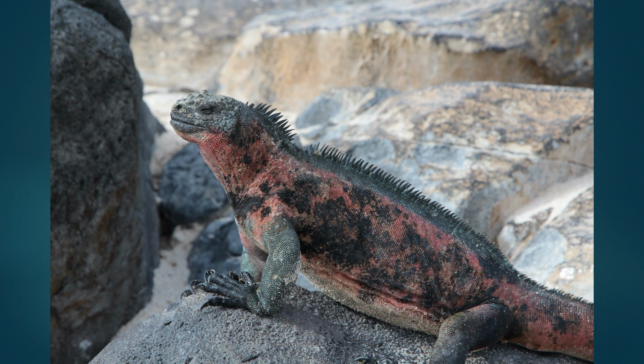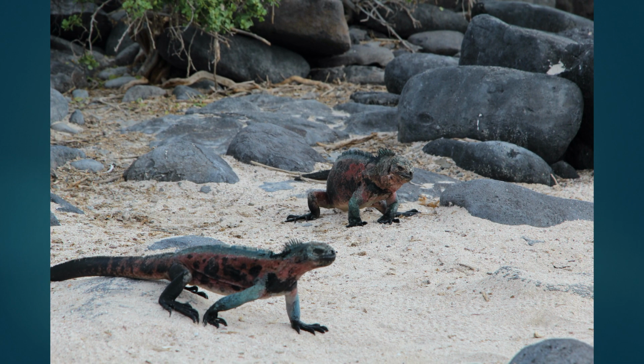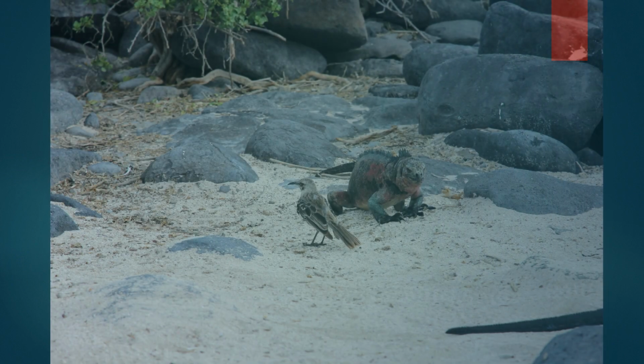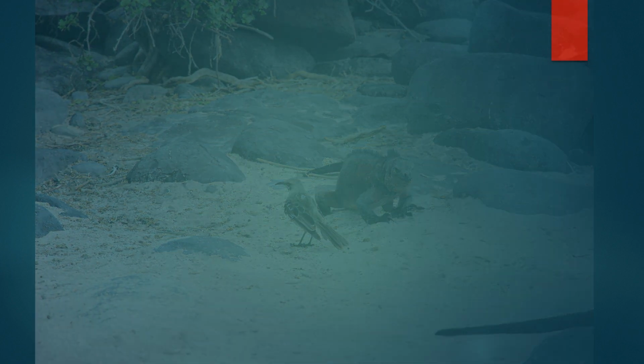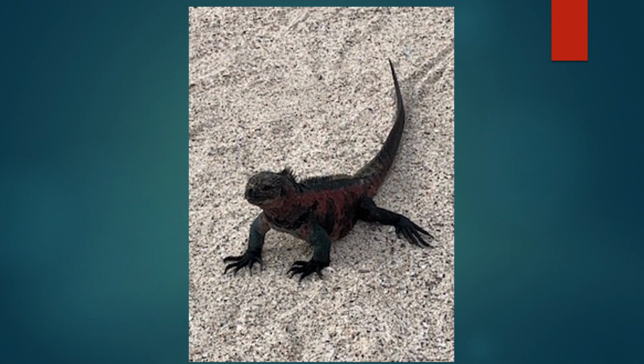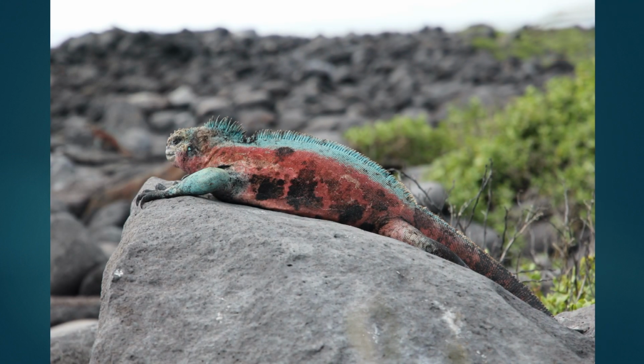The next species we saw is the marine iguana. This is the only true marine lizard in the world and is native to the Galapagos. The males are larger than the females and can weigh up to 30 pounds and are able to swim and dive for algae. They lie in the sun to warm up. Here is one with a mockingbird. On Hispaniola, the males turn red and turquoise and females are red during mating season. Here is a beautiful male.